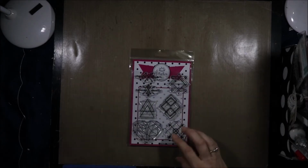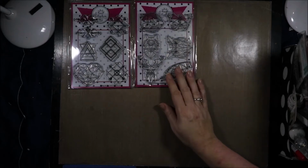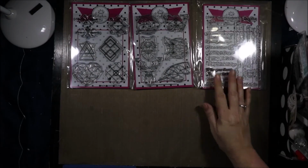And I wasn't sure I was going to like this. In fact, a lot of what I got I wasn't sure I was going to like. But once I started playing with them, I absolutely fell in love with them. So this one is a geometric set. First we got Finding Your Way, Geometric Menagerie, Geometric Love.